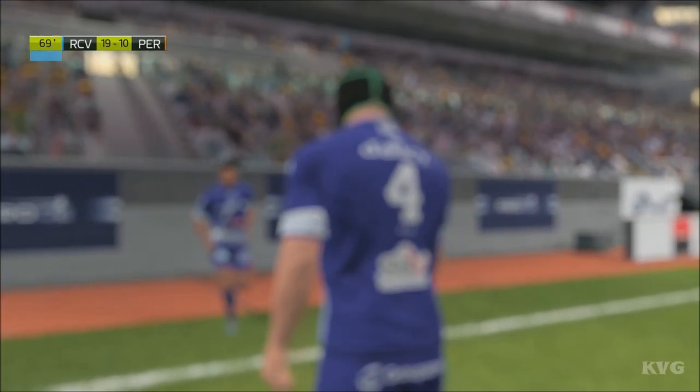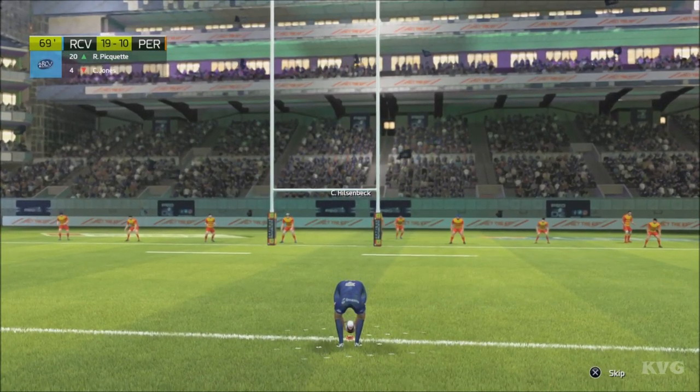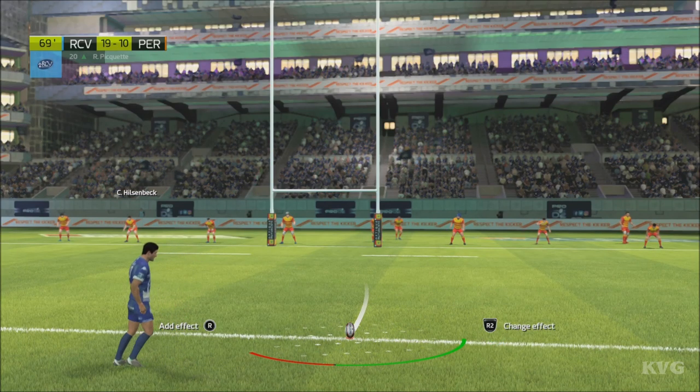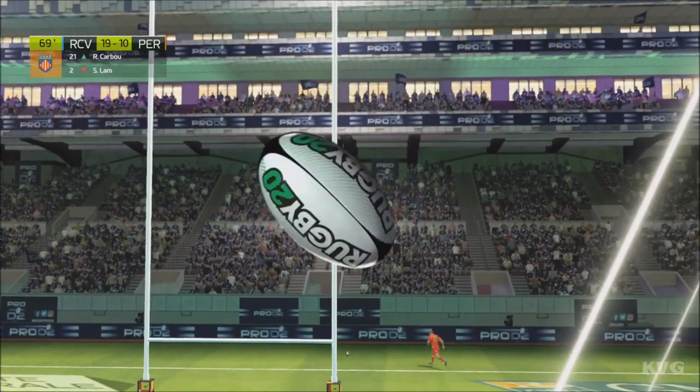They've decided to use the timeout to make a few adjustments. It's important to have that strength of depth on the bench so you can make changes. 80 minutes of intense effort, it's a long time. The ball went a bit too far to the right.